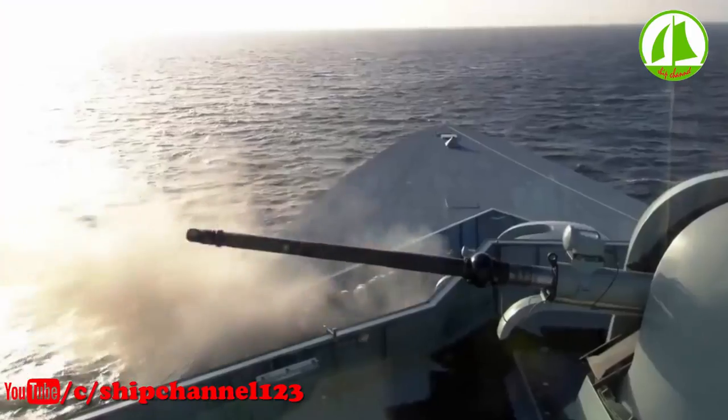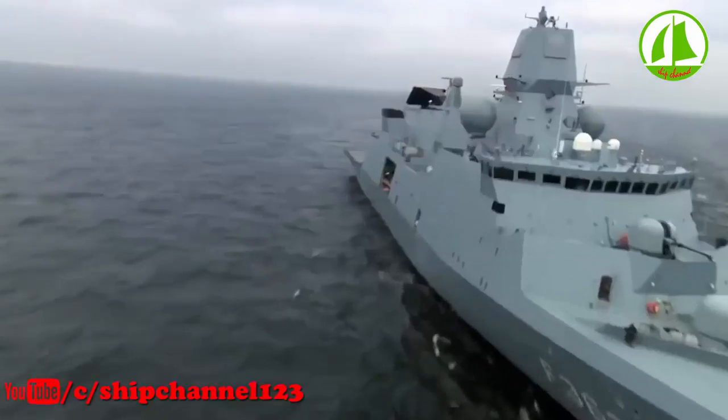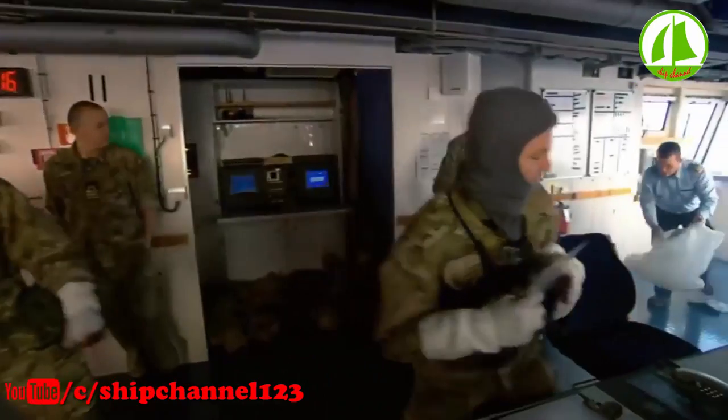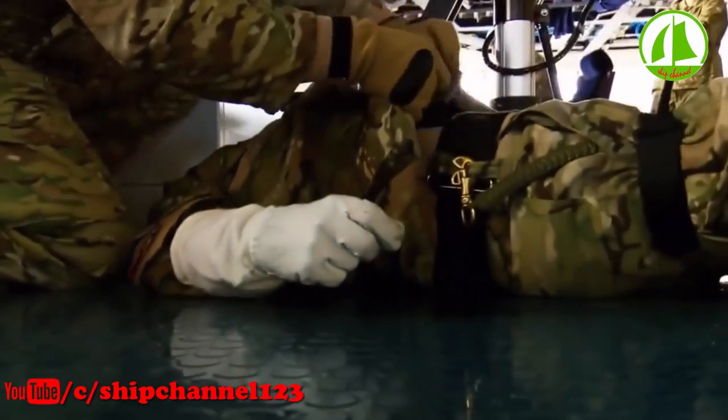Charge coming. The ship successfully defends herself, but is hit by flaming debris. Come here. On the bridge, the Sea Riders designate four casualties, including the helmsman. Nearby, they set a fire.